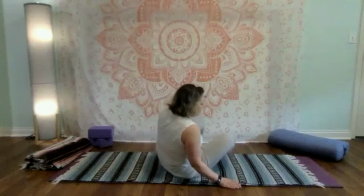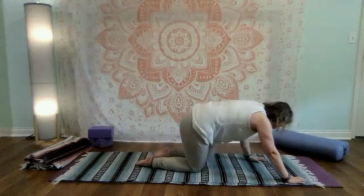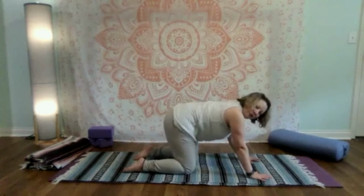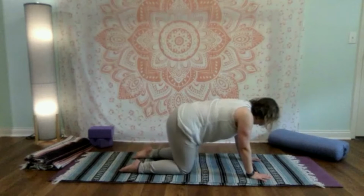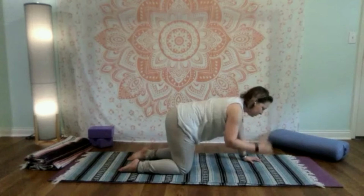Good. We're going to go into some cat-cows here, loosening up the spine. So if you need a knee cushion, you can bring that in, but we're going to come to all fours. So spreading the fingers nice and wide, rooting through the knuckles of the pinky, pointer, and thumb. Knees can be under the hips or slightly wider if you've got some low back issues today.